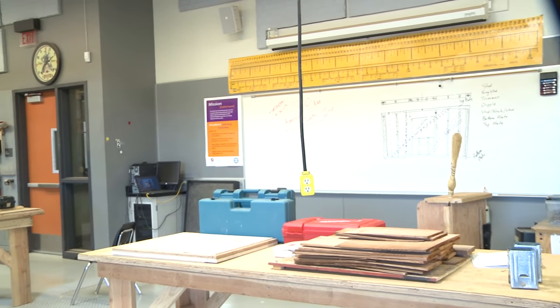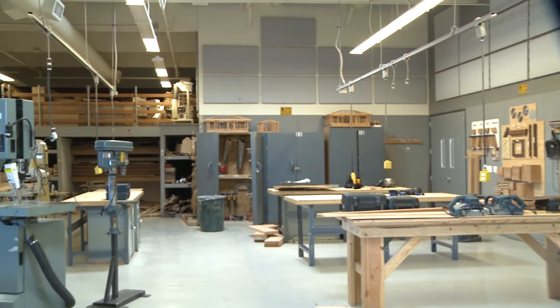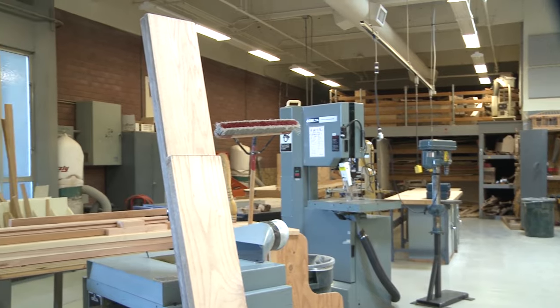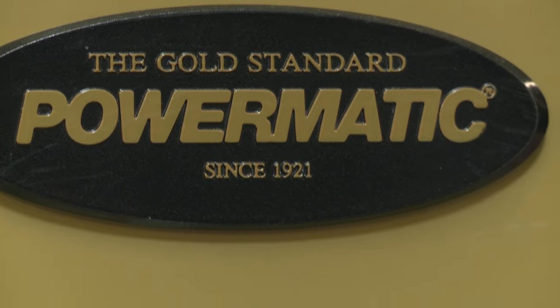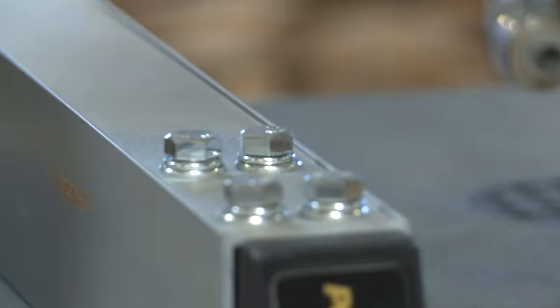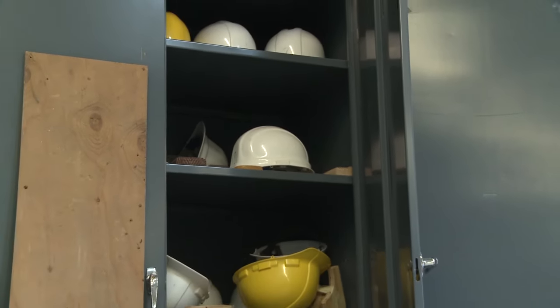Interestingly enough, my program is counted as 1 year's work experience for the California Contractors Licensing Board. So they can count this 1 year as work experience. Students receive their OSHA 10 construction technology card, which is required fundamentally to go into the construction industry. It's 10 hours of safety training on basic things.